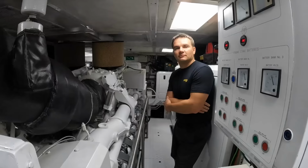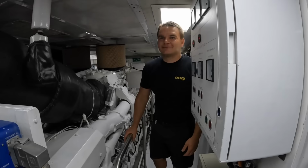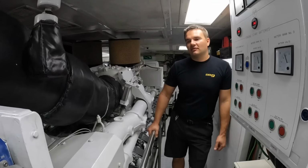Yeah, it's not much. So you don't have like an engineering office kind of, like a control room? We don't have. Underway, nobody would really be in here actually, right? Except for checking. Yeah, just every half an hour. Just make rounds. Make sure everything's good. Smooth, good, no any alarms.